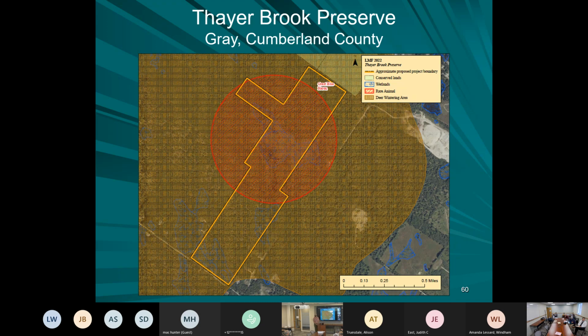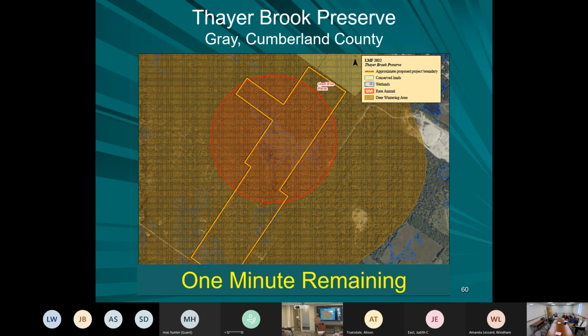Was that TPL or CF funding or just commercial? It was private funding from a donor who cares about this place. Great. Seeing no other hands, thank you very much for the presentation. Thank you. Great project.